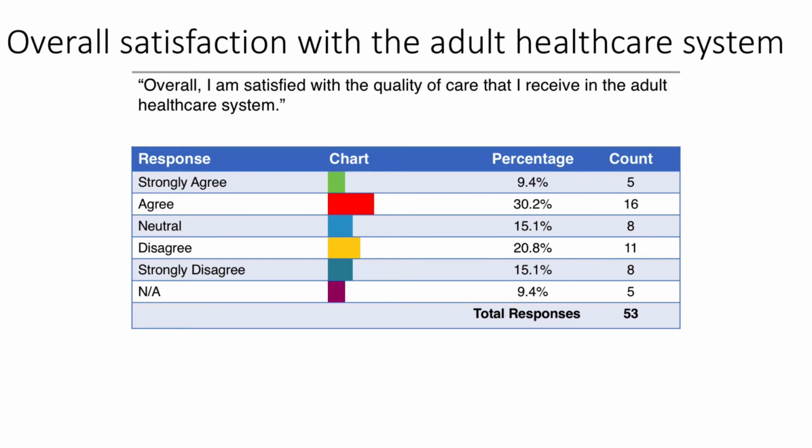Only 39% of them were satisfied with the care they received in the adult healthcare system. So that's strongly agree for this question.